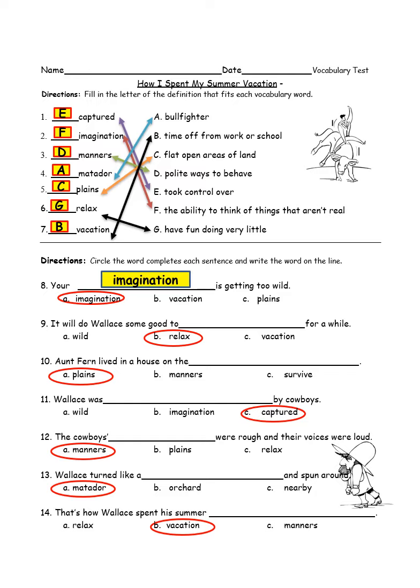Number 9. Listen carefully. It will do Wallace some good to blank for a while. A, wild. B, relax. C, vacation. It will do Wallace some good to blank for a while. And the answer is letter B, relax.